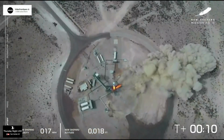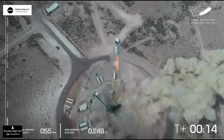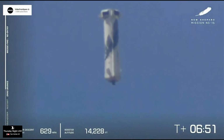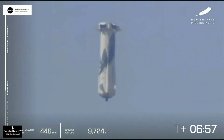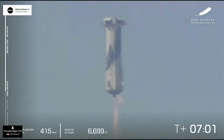All right, it's on you, man. Just track it up. No problem at all. Just track that thing. Keep it in frame. Keep it in frame, dipwad. Oh. He had one job. There go the drag brakes. And there you see all the speed bleeding off of the vehicle and waiting for our BE-3 engine to relight. There it goes.